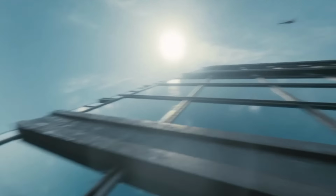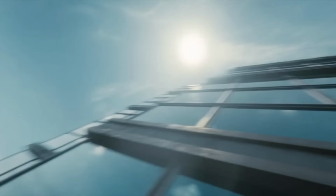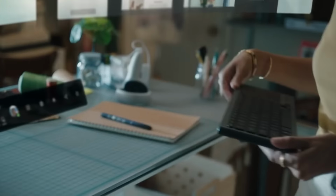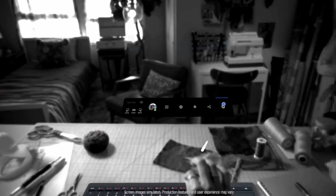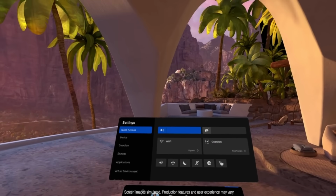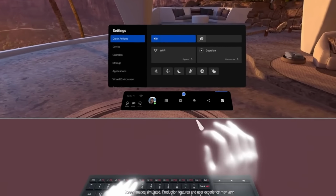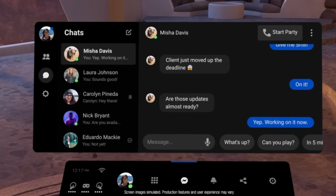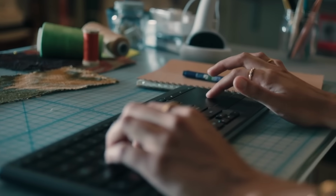But there's one more cool new feature that you can use on your Quest 2, and that is that you can now label your keyboard with AR using pass-through. Now this is thanks to a new update in Horizon Workrooms, and it will give you the ability to overlay AR labels onto your tracked keyboard while you use the pass-through mode from your Quest 2. This means it will be easier to use your keyboard from your laptop or computer while having your Quest 2 headset on at the same time.